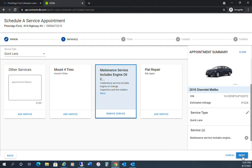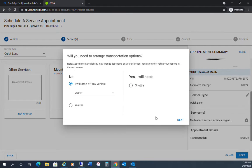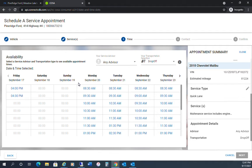Choose that and go next, and then you have the option of: I will drop off my vehicle, it's a waiter, or a shuttle. So I'm going to click on I will drop off my vehicle and click next. Now this gives you the options of times that are available. It shows what's been already booked off, so you can see that there's a lot that are grayed out.